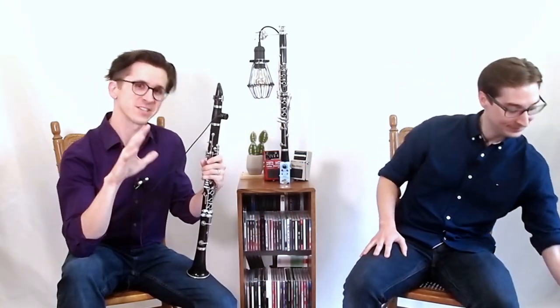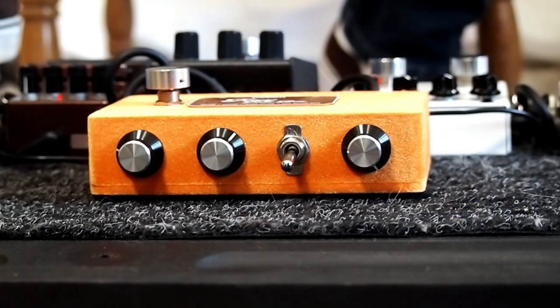Now, another step further in that direction is fuzz, which takes the distorted signal, clips it harder, and compresses it to the point where it creates this angrier sound that feels like your tone has been pushed way past its breaking point. So here today, I have a fuzz from Warm Audio, the Foxy Tone Box. So I'll play a little bit of that to show y'all the noticeable difference between this and the distortion pedal.